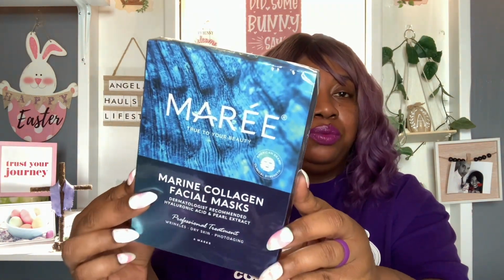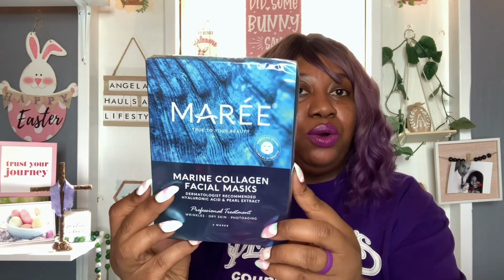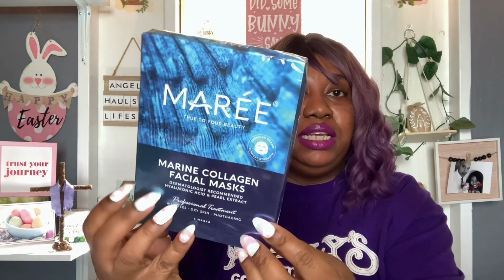Well, today I'm only going to show you the packets, and maybe later on I'll record a short video and upload it to YouTube Shorts so you can actually see what the masks look like. But they are absolutely gorgeous. So this item here, I had to order from Amazon. They sent me the money for me to order these on Amazon.